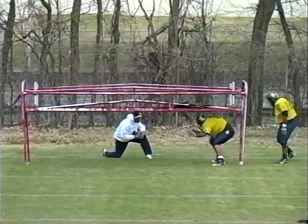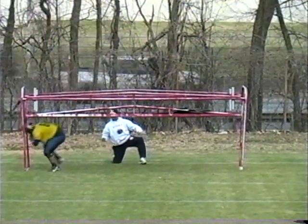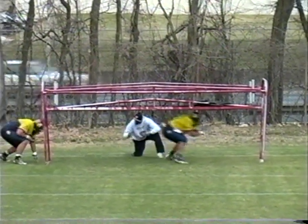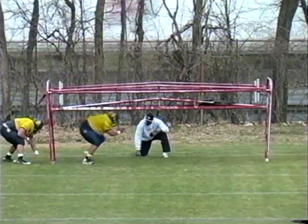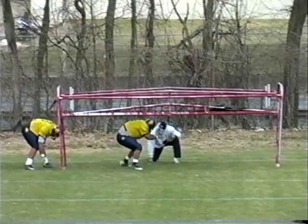I don't want those heads leaning forward. I want those heads up. I don't want them heads leaning forward because now they have a tendency to fall forward. I want to really see those guys do a good job of shooting their hands. Shooting your hands is very, very important. You have to deliver forceful blows when you're talking about offensive line play. Forceful blows are important.